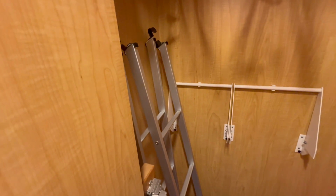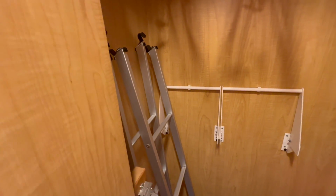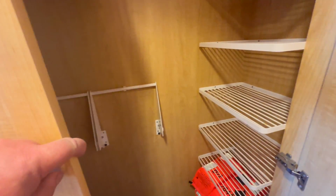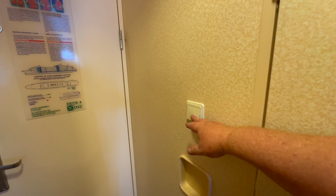These are the hooks. This room comes with bunk beds. If you happen to have kids, they unlock them and the bunk beds fold down and these hooks latch on so you can climb up and down your bunk bed, or your kids can. You got the light switch for your bathroom here.